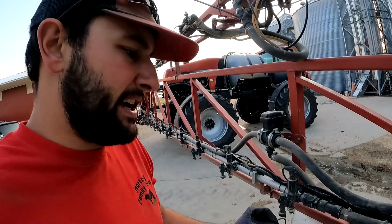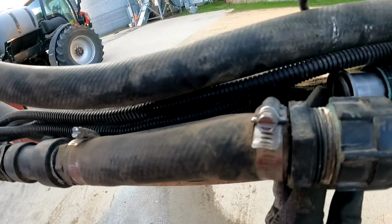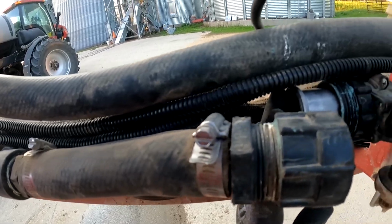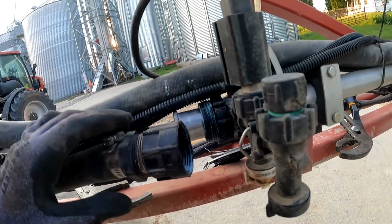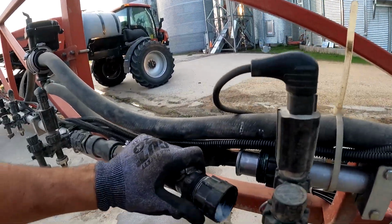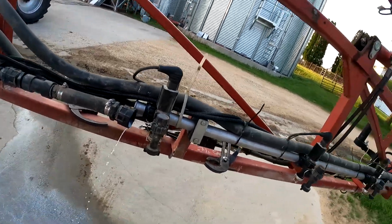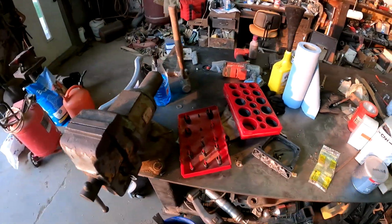I'll take a break from that mind-numbing task to try and find the right O-ring. There we go. That's what I'm missing right there. Now can I get this pipe slung in? Finally! Good riddance.